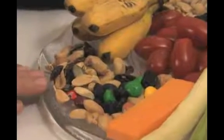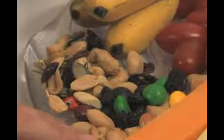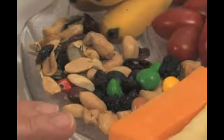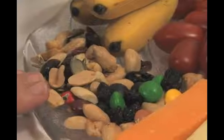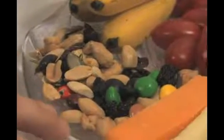This one has some nuts and seeds and dried fruit. This one has a little bit of chocolate in there, so that if you have a sweet tooth, that's a really good way to go. However, you do want to watch the amount that you're eating. This is about two serving sizes. So a very small handful is 1 serving size of trail mix.